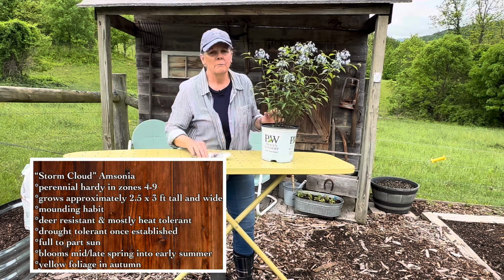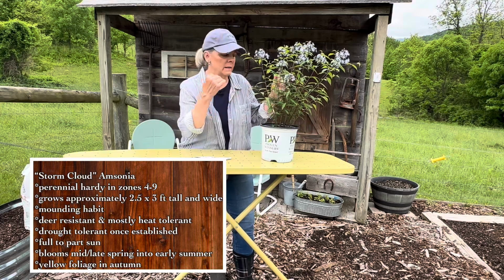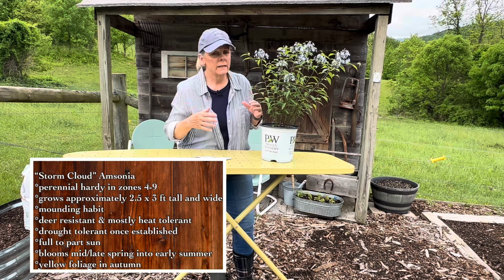It grows in a mounding habit. It spreads or grows out in a mounding habit. So it doesn't necessarily spread by other means, but it's going to mound out. The mound is going to become a little bit larger. It is somewhat heat tolerant.